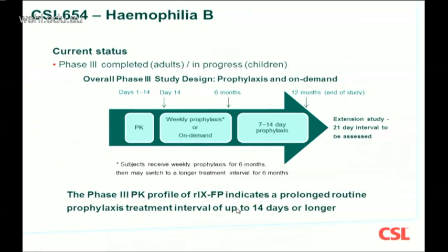Now, this might not sound that important to you, and the technology is fairly run-of-the-mill, but I can tell you this is really life-changing for these patients. These patients who would have bleeds and would treat on demand are now able to have one intravenous infusion every 3 weeks, and that will prevent them from bleeding. So this is truly life-changing and a great step forward in the treatment of these patients.